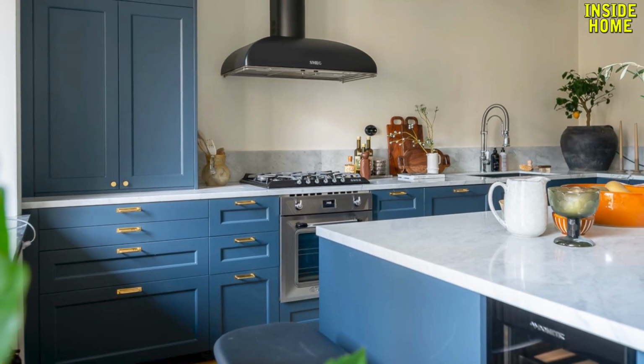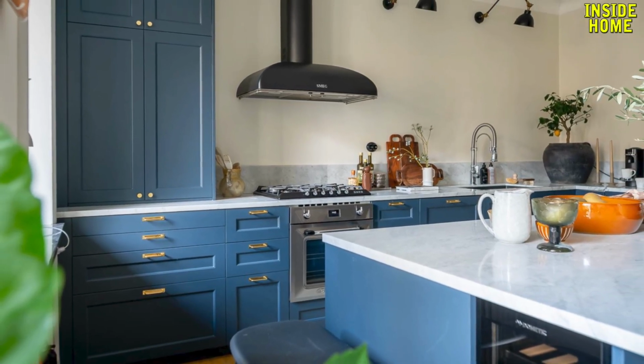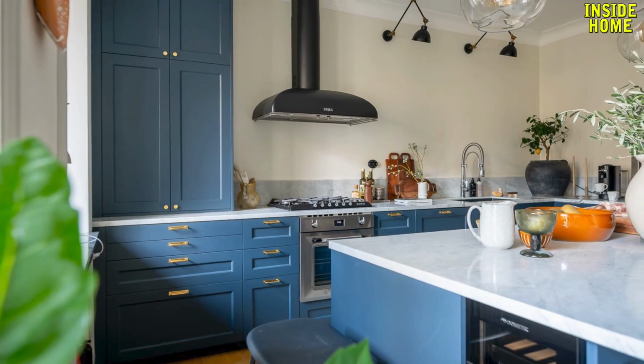The deep blue shaker kitchen cabinets make a bold statement against the light beige walls, creating a striking contrast in the kitchen space.